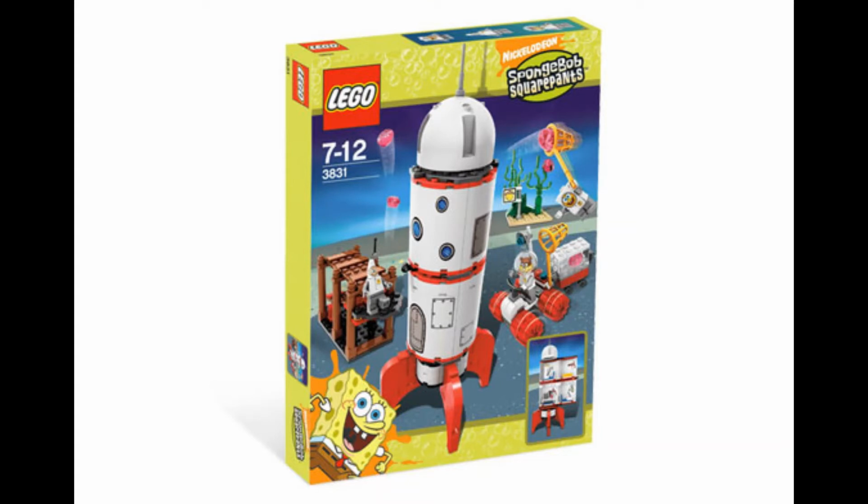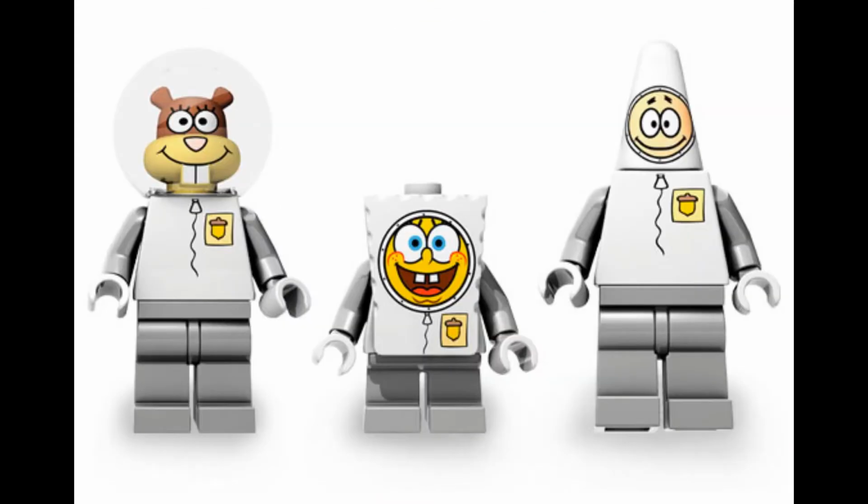But I mean, just taking a look at the minifigures, they look great. Came with 3, all in their spacesuits. SpongeBob, Patrick, and Sandy. That was the first time we saw Sandy. Obviously, she released in a lot of other sets, but seeing Sandy, I think for the first time in this set with her actual suit on and actually having the helmet around her was really unique for the set at the time. And for $30, it was a pretty significantly sized rocket ship.